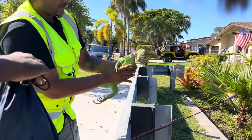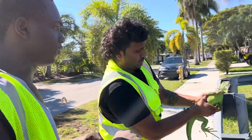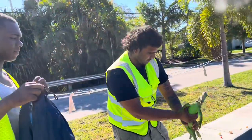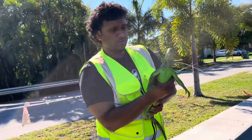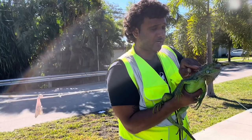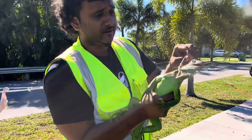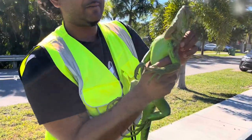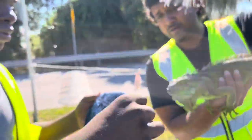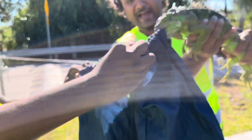Look at him. This iguana is super feisty. Oh my gosh, hold on. Oh, shoot. Dang, this thing is strong, bro. Want to get some tape and tape him up, guy? Hold on. Let me get him under control. Let me try not to get bit. Look at him. We just interrupted his salad buffet. Hey, buddy. All right, you got the bag ready? Oh, shoot, he just bit the bag. Oh, man.